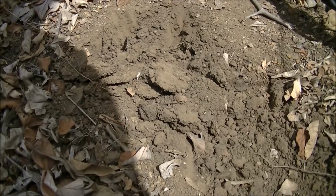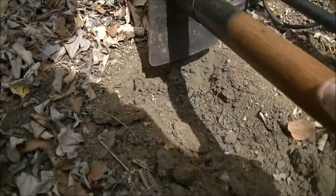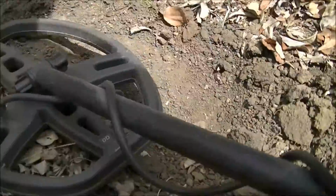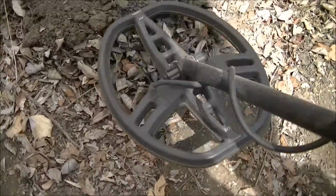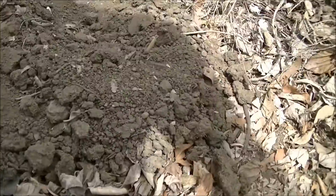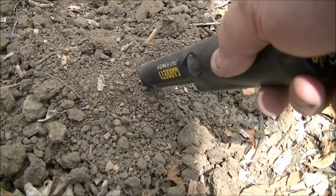I think I've got a good target here. It's steady, around about the 60 to 67 mark, and we'll see how we go. Okay, so I've got it out of the... Okay, let's push this away. I've got it out of the hole. I'll get my pinpointer out and see if I can do better with that. Okay. Gotcha.